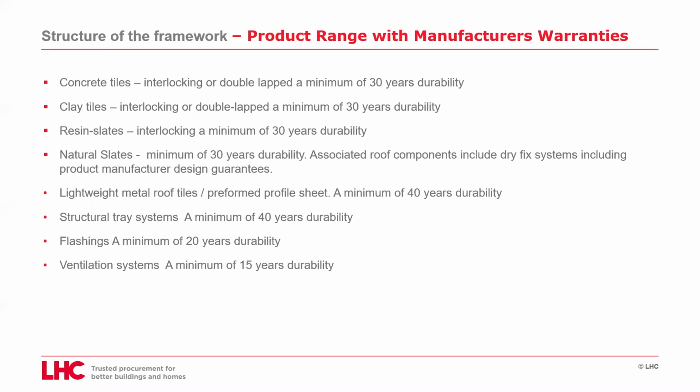Associated components include dry fix systems, including product manufacturer design guarantees. Lightweight metal roof tiles, preformed profile sheet, a minimum of 40 years durability. Structural tray systems, a minimum of 40 years durability. Flashing, a minimum of 20 years durability. Ventilation systems, a minimum of 15 years durability.